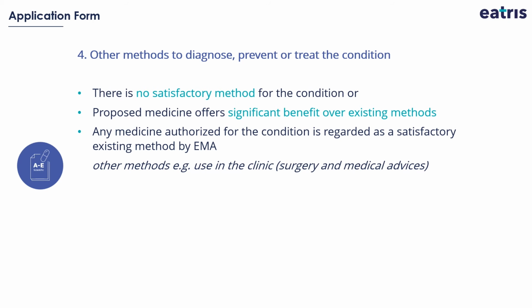Conversely, when methods exist and are satisfactory, and only then, the orphan designation requires you to demonstrate significant benefit of the proposed orphan medicine over these existing methods. And at the time of application for orphan designation, scientific arguments can be made that are based on assumptions about significant benefit. And the assumptions can be then studied and will need to be demonstrated at the time of marketing authorization application.